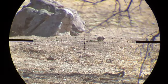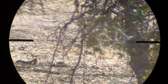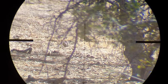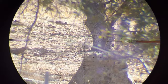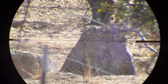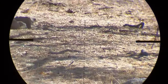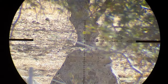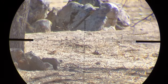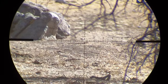Oof. Coming around. Come across. He moved. He moved. There's two right there. And there's a branch on the way. I got it. I got the shot. Okay, go for it. This is gonna be a hit shot. Yeah, that's a branch on my way. Ooh, oh, got that one.